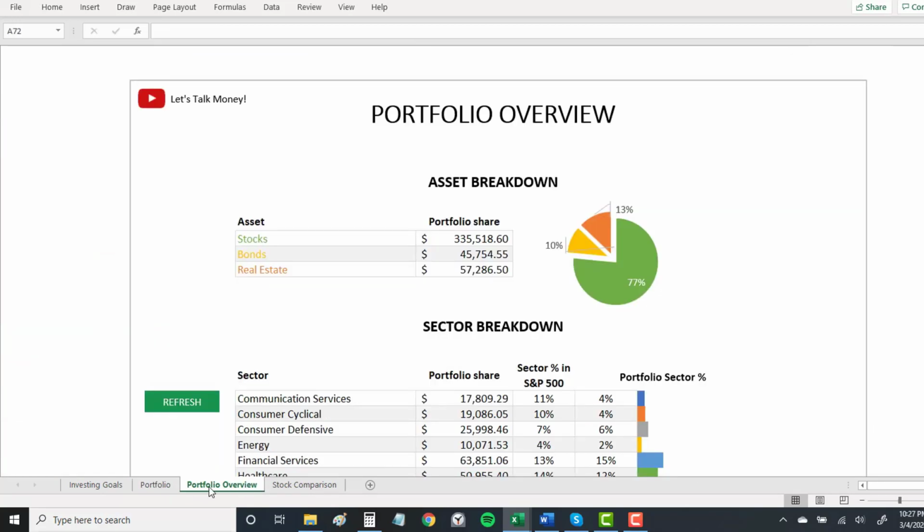Then we can check the portfolio overview tab, and the first thing you'll see is this asset class breakdown. So what percentage of your portfolio do you have in stocks, bonds, and real estate? Now another update we're coming out with is the ability to add cash and some of these other non-stock investments, so it's going to show everything here. For example, this doesn't include my cash position, my P2P investments, investing in startup companies, or direct real estate properties.